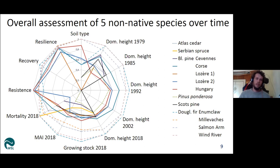So this means that in our synthesis, these Douglas fir provenances performed really well. The pine species and provenances performed fairly well in the beginning with high dominant heights in 1979, so 9 years after the trees were planted.